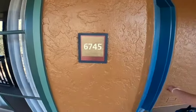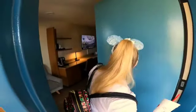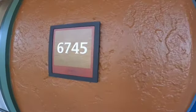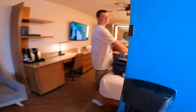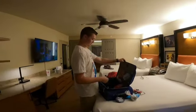Alright, we're here, 6745. The Caballeros are on the water in Ranchos, number 6745. And here is our view. Hello. How are you?